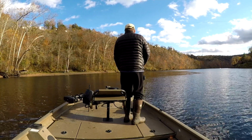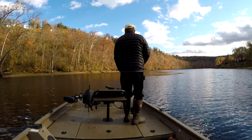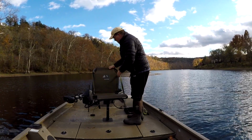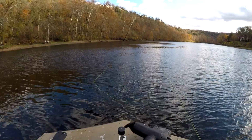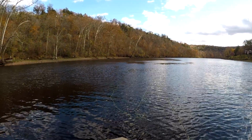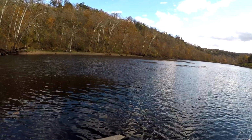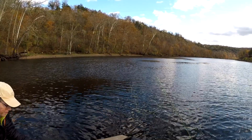I think what I'm gonna do is move the camera. I'm gonna move the camera up here and it's shallow enough. I'm gonna get out of the boat. How about that? Let's see if I can get out of the boat without killing myself. Looks like it's a little bit more shallow over on this side. Only problem is Jackson really wants to get out of the boat when I get out.